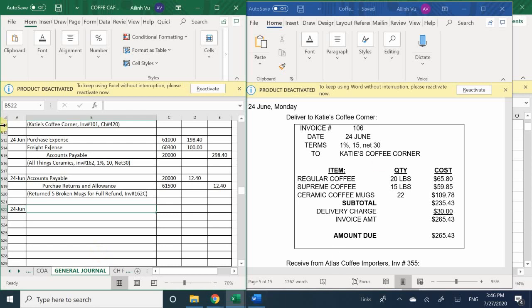Perfect. So how are we going to journalize this? What kind of regular coffee? Isn't it sales? Yes, we need to be specific for sales. How are we receiving the money? Accounts receivable, right? We billed them, they owe us. Good. Then we can go ahead and initiate our sales for regular coffee.